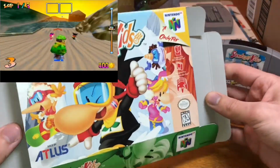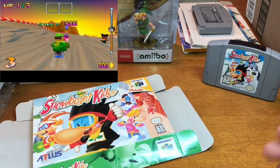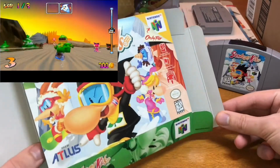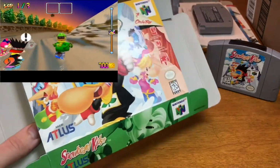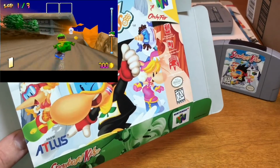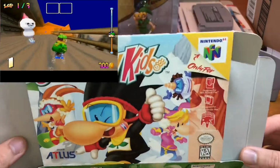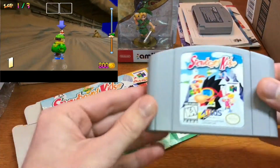We used to rent this all the time as kids. Literally, if this was in stock at the local video game store, we would rent it. This is back when you didn't think to buy the game, you just rented it if it was there. And we would have bought it, but I never remember seeing this in the store, like KB Toys or Coconuts. I never remember seeing Snowboard Kids to buy, but the rental store that we went to did have it.